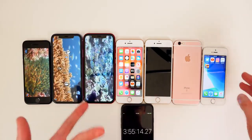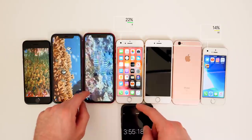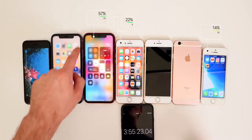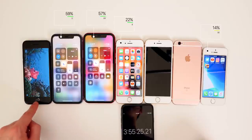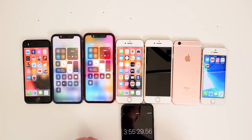So the iPhone SE, probably all going to be the same, but just to make sure, 14% on the SE, 22% over here on the iPhone 8. We're at 67 or 57% rather on the iPhone 10R, 59% on the iPhone 11, and 38% on the new iPhone SE.